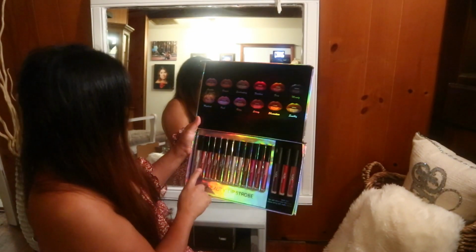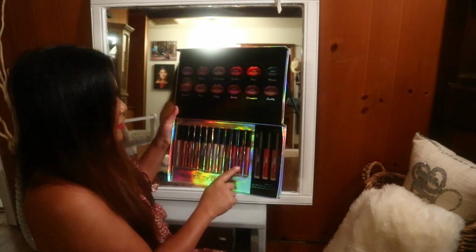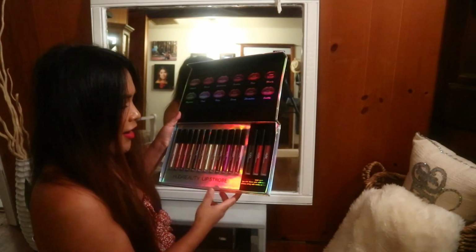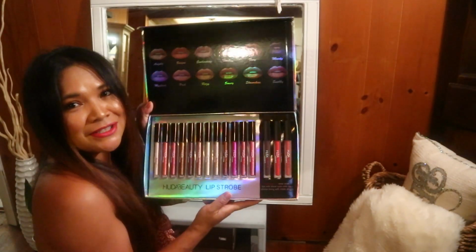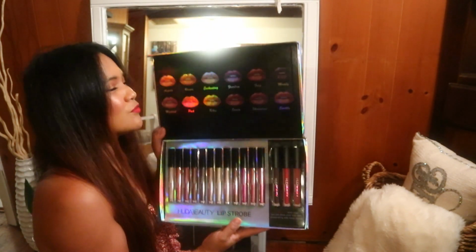How many shades are these? So that's 1, 2, 3, 4, 5, 6, 7, 8, 9, 10, 11, 12, 13, 14, 15 shades of Huda Beauty.